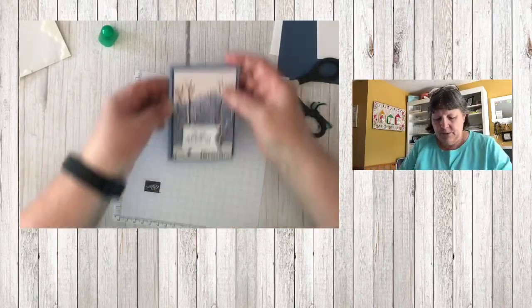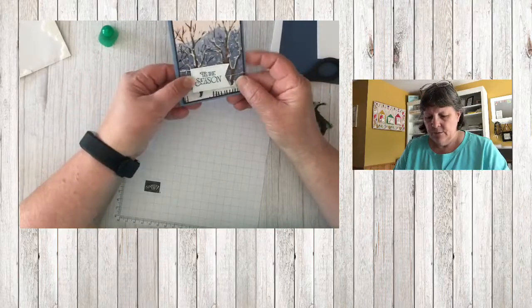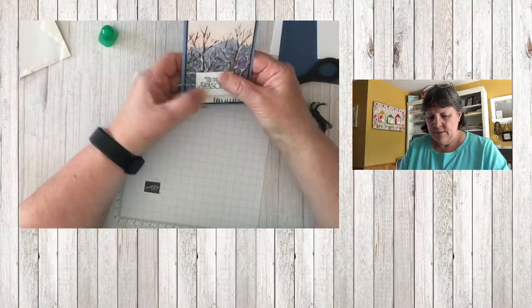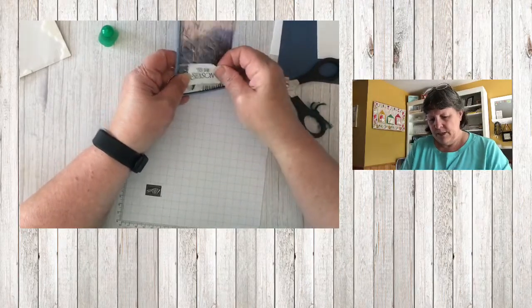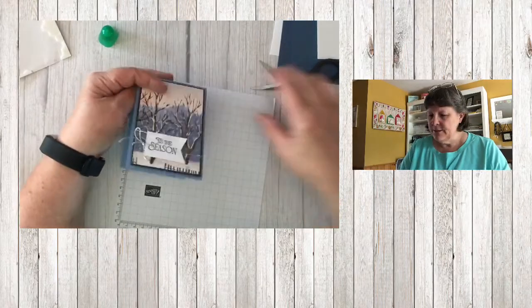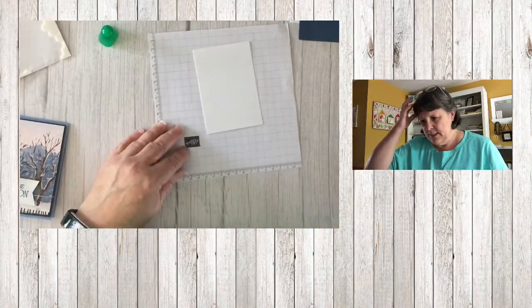Okay, so we've got that part done. Let's just adjust our ribbon here, and I look like I'm crooked. There we go. Maybe not. It's a little better. Okay, so now we're ready, we're gonna do the inside. Let's stamp the inside of this.